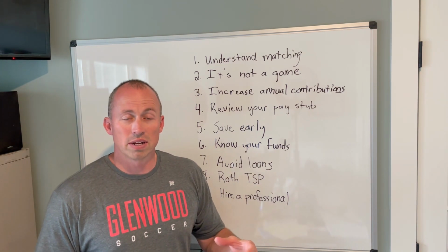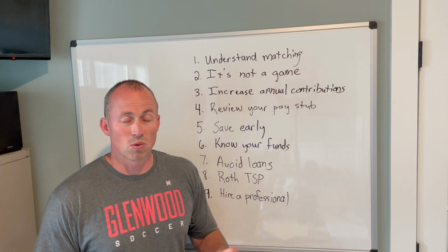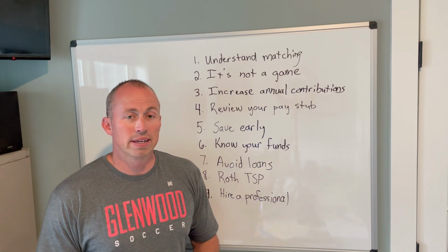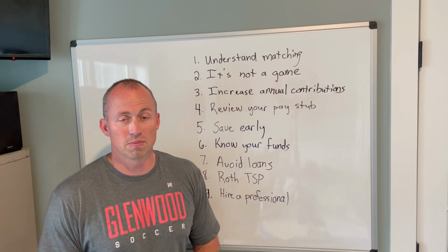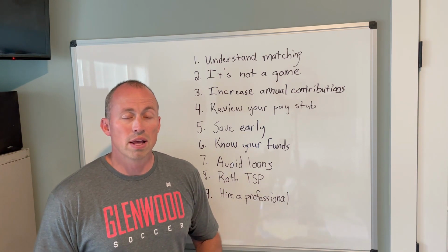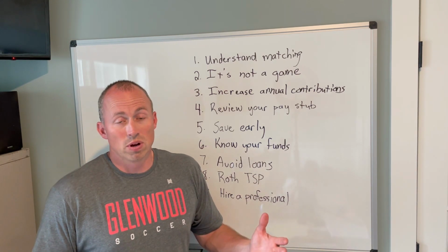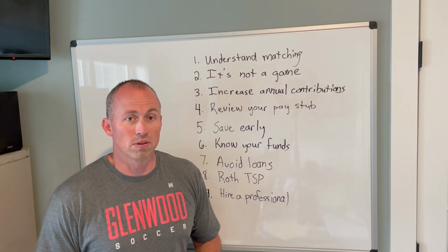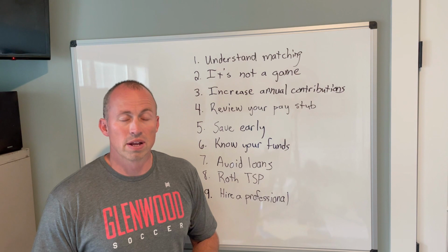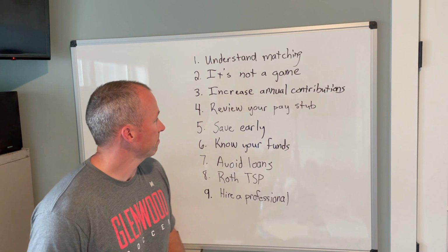I worked with somebody this year, actually in the past month. He thought that he was maxing TSP out. So he thought he was putting in the $19,500 and the catch-up contribution. However, he wasn't putting anything in for the catch-up contribution. Which is fine, we caught it now before the end of the year and he can still do it. But had he not reviewed that this year, who knows? Maybe he would have missed out on that tax deferral. So review your leave and earnings statement at least once a year. Make sure what you want to have happening is happening.